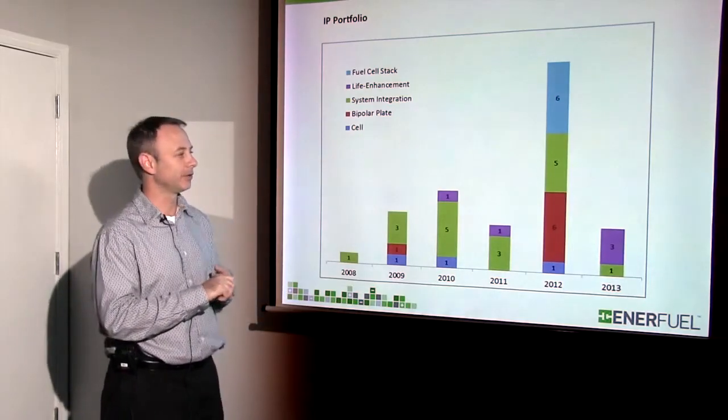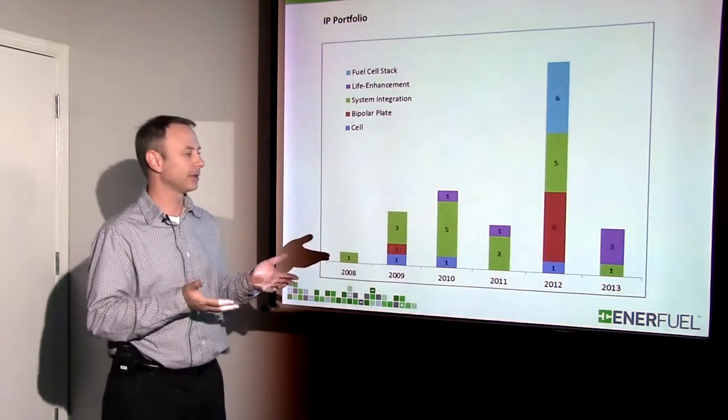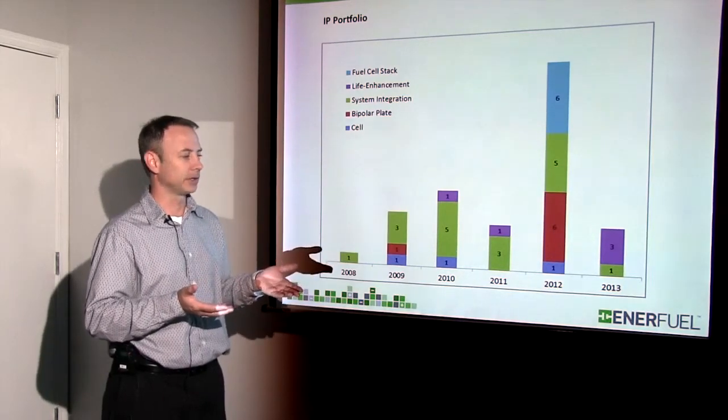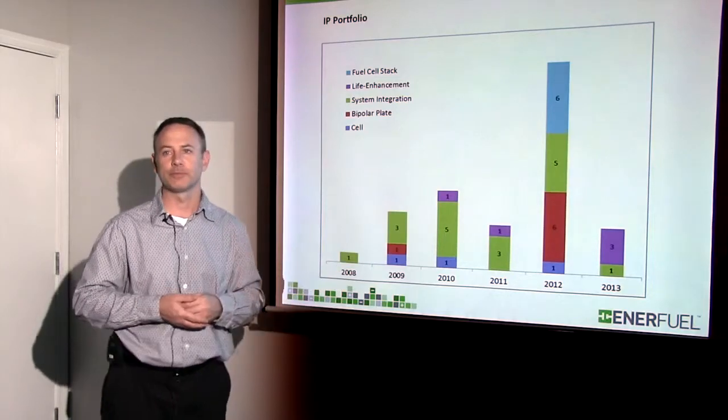So we're very excited about the growing IP portfolio, and we're excited when we're getting feedback about the numbers of patents that we expect to issue in the next year or two.